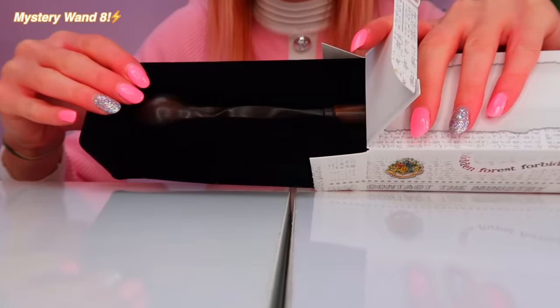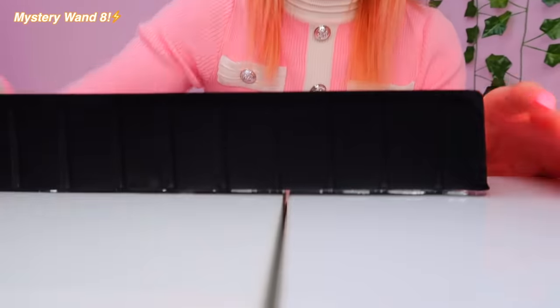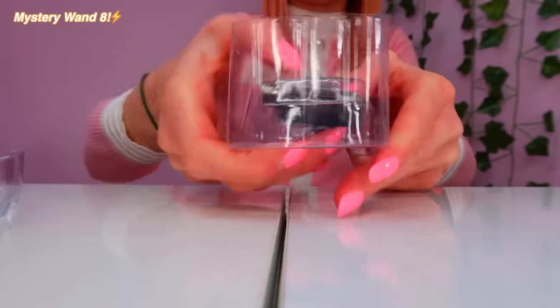Literally, look. We don't have that one. Okay, so we don't have it. There's no gold. There's no gold. It can't be the Elder Wand, can it? Because there's no gold on it. But at least we don't have it. I don't think this is McGonagall's wand, though. It's not really her style, is it?